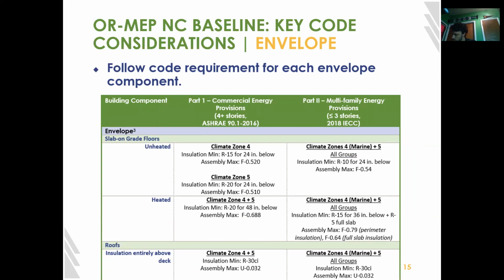The Part 1, commercial energy provisions that applies to 4+ stories based on ASHRAE 90.1 2016, and then Part 2, the multifamily energy provisions applicable to multifamily buildings 3 or less stories above grade based on the 2018 IECC. So in some instances, these requirements are the same, but they might be slightly different. And again, I'm reviewing this at a high level and not diving in deep.